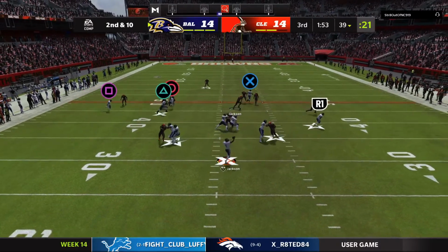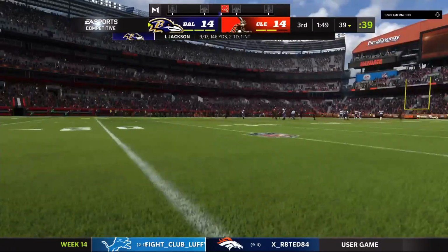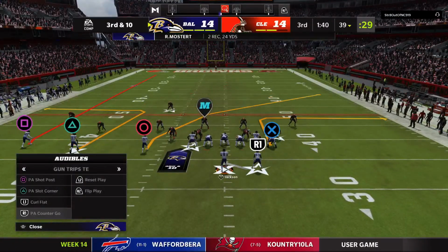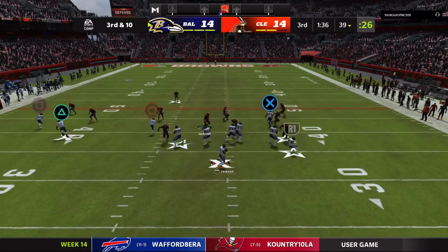On 2nd and 10, Jackson getting this out to the flat. Mostert. That helps the completion percentage, but not much else. And now it's 3rd and 10. Jackson now.